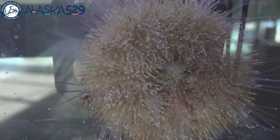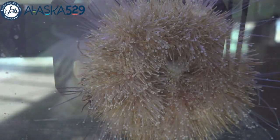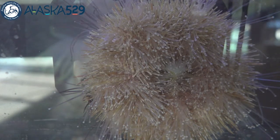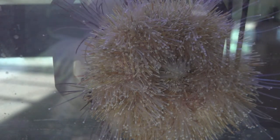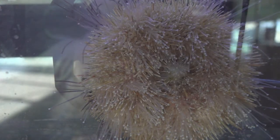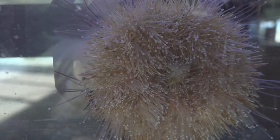Our urchin here is right here. They just got fed, so there might be some little food in their mouths, which is on the bottom of their body. So it takes a little bit of finagling, some moving around, and you see those really cool tube feet that are moving around, searching out food. Those reach out and get food, and then they bring it back to their tummies.